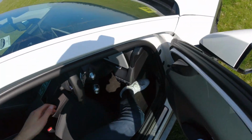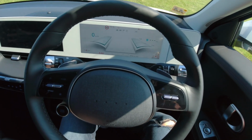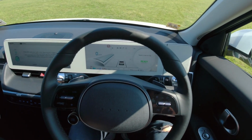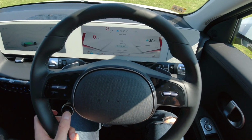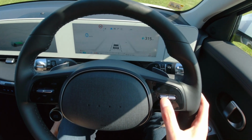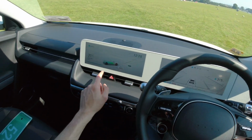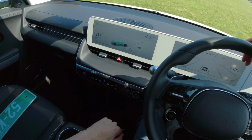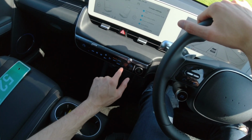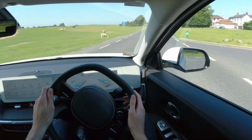Up front, the driver gets 2 screens. Both are clear, crisp displays that deal well with glare from the sun, as you can see. The layout and menus are familiar and are similar to what you'll find in the current Tucson, as well as other modern Hyundais. Apple CarPlay and Android Auto are standard across the range. Hyundai have put a physical dial in for the radio's volume. They've also put shortcut buttons for the media system and touch-sensitive buttons for climate control. It means that it's pretty hassle-free to find what you're looking for, and you don't have to take your eyes off the road for very long.